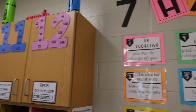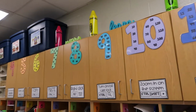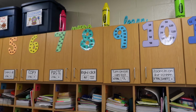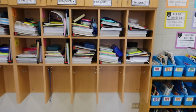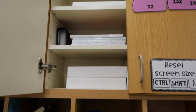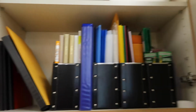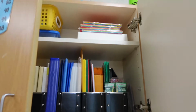I am very fortunate to have a lot of storage in here, and so up on our wall we have our cabinets, we have our multiples posters, plus some Chromebook shortcuts, and then the student cubbies where they put their backpacks. In my cabinets here, I just keep extra copy paper and lined paper. This cabinet has extra office supplies, folders, composition notebooks, pencils, things like that.